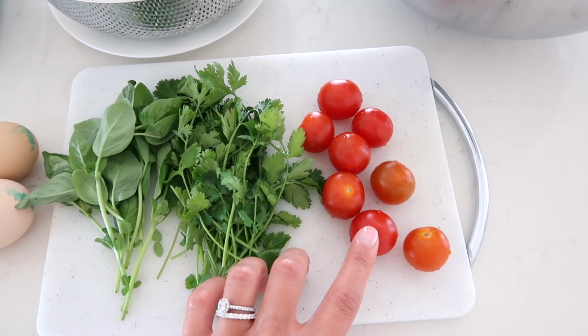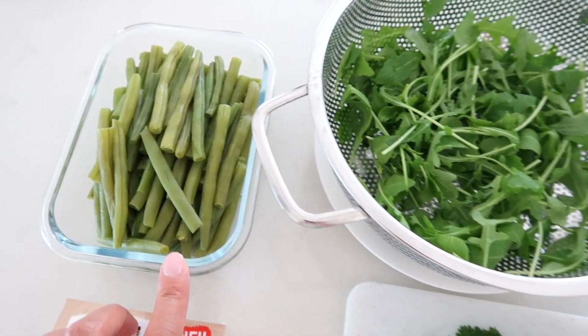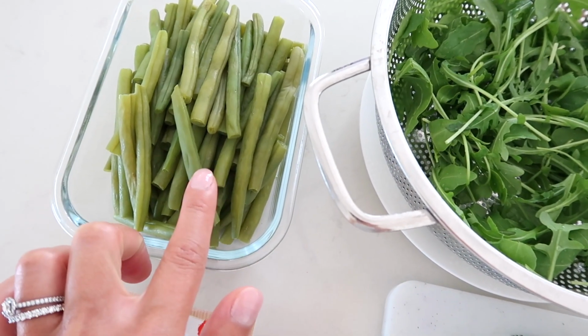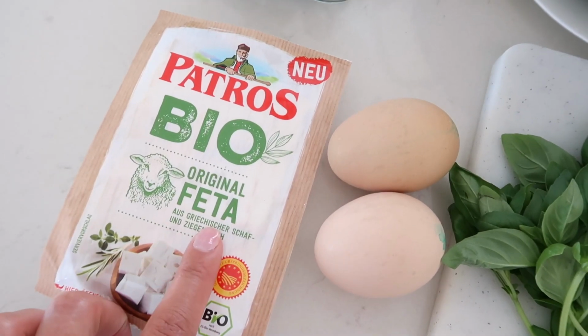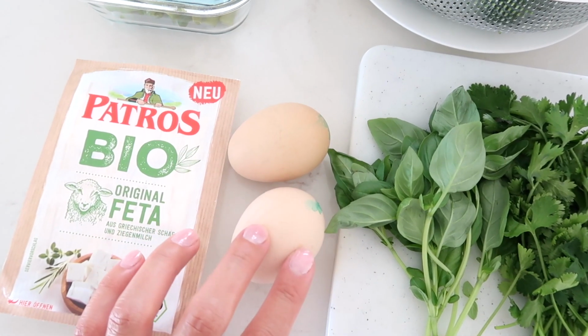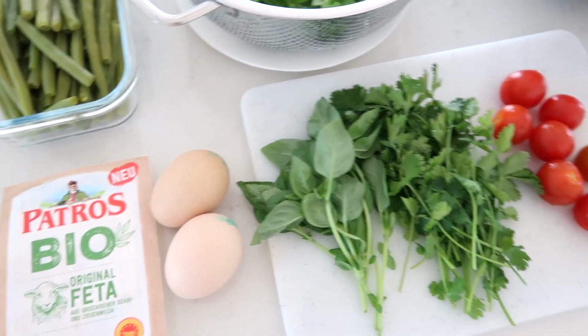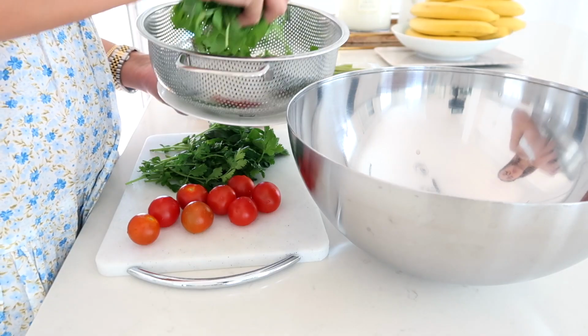I'm also gonna use some cherry tomatoes. Here I've got some arugula. These are some steamed green beans that I had last night, so I'm gonna throw some of those in there. This is some organic feta. It's a mix of sheep and goat's milk. Some hard-boiled eggs here for some protein. Throw all of that together with the sweet potato and it's gonna be so delicious.